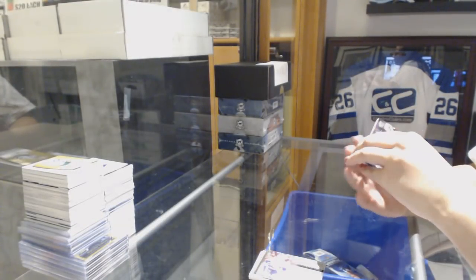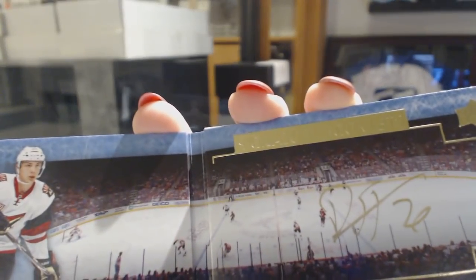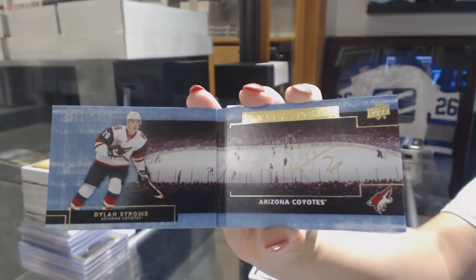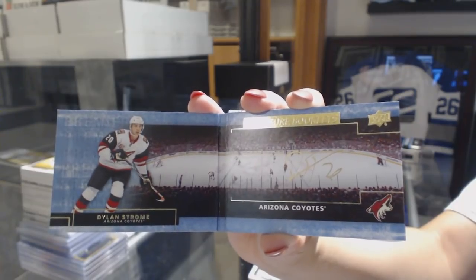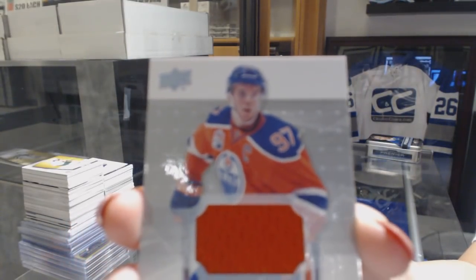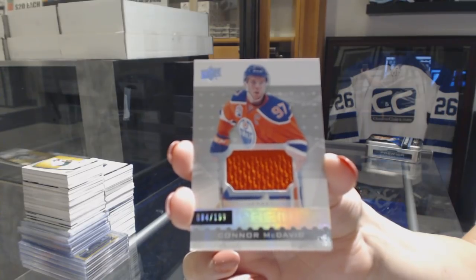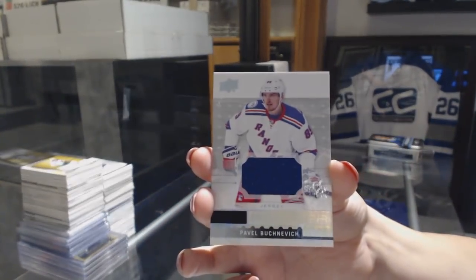We've got a signature booklet for the Arizona Coyotes, Dylan Strome. Number to 199 jersey for the Oilers, Connor McDavid. And a rookie jersey of Pavel Buchnevich for the New York Rangers.